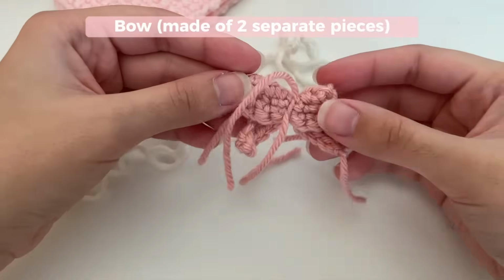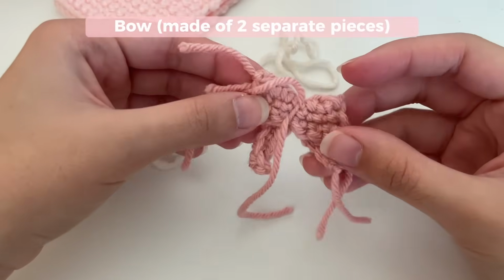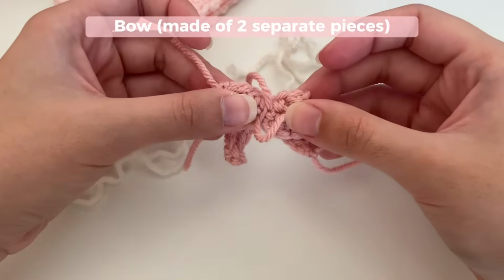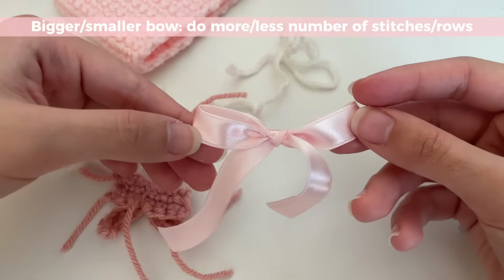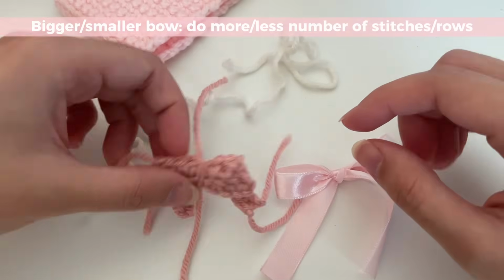just keep it aside. This is my very, very rough interpretation of how to make the bow. It's got 2 pieces. It's got 1 flat piece, and then it's going to have a back piece, these folding things that basically go down and give it the shape of a bow. And the shape and size is completely up to you. If you want to make your bow bigger, just do more stitches. If you want to make it longer, again, just do more stitches than what I'm going to do.